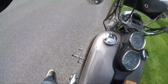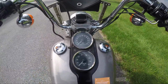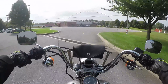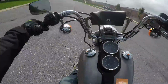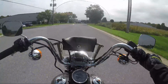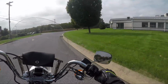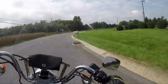Ooh, a mouthful. All right, guys. So, 2001 Super Glide. Let's see what this is like. Kind of, I'm gonna be honest, it's kind of embarrassing that I have never ridden a Harley Davidson before in my life, and I'm just now getting around to it. So this should be fun. I've always wanted to.